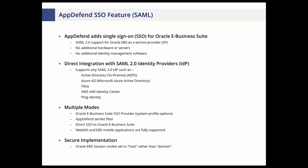The advantage that AppDefend has is that we are by far the most secure SSO implementation for Oracle Business Suite, because all the other implementations need to reduce security slightly in order to allow their solution to work. We don't have to do that because we are a native solution. The technical version is that there's the EBS session cookie, and you scope session cookies to either a host or a domain. Host is most secure. Domain means that anybody else on that same domain can intercept the cookie and hijack your Oracle Business Suite session. If it's set to host, that's the most secure. AppDefend allows you to keep it at host.